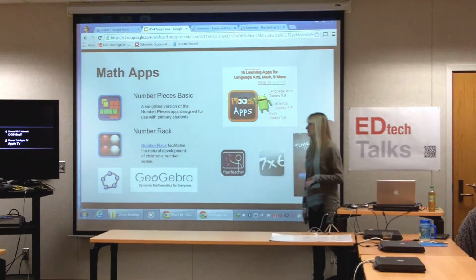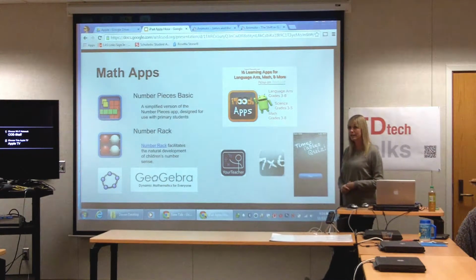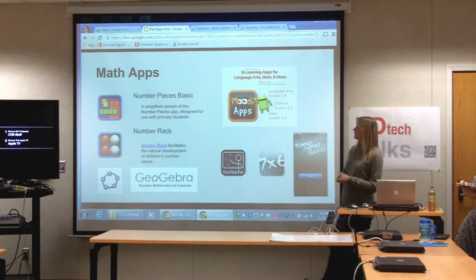GeoGebra is very popular. It's on the Chromebooks as an app. It's also available as an iPad app, and it allows you to do a lot of graphing and just visual calculations for the students to see it.